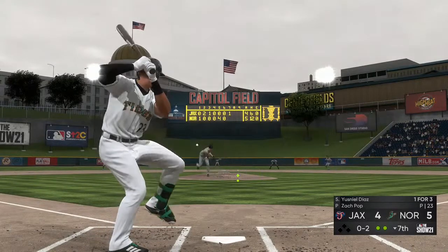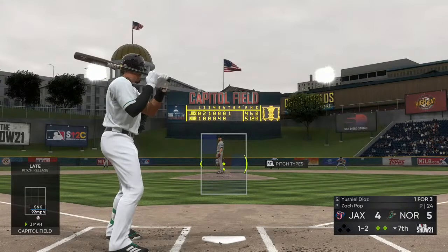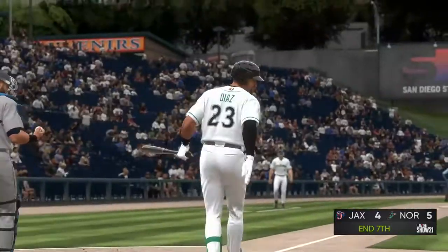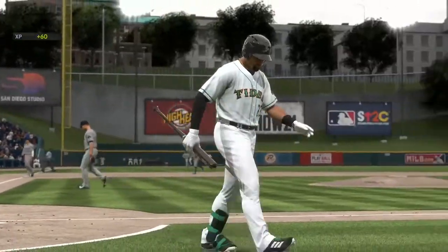Oh, and 2, here it comes. Ball. Count 1-2. A swing and a miss on a ball way outside the strike zone, and the inning is over.